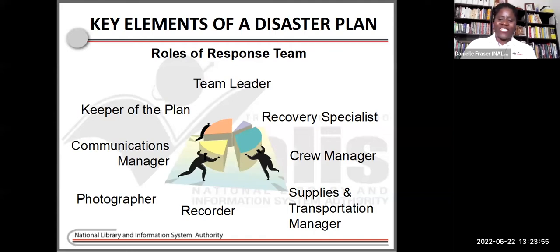The supplies and transportation manager, working with the recovery specialist, determines the supplies that the institution needs to carry out the response. And these are things that should be on hand in advance. They would also arrange for any materials that need to be transported off-site, any recovered library materials that may need to be transported off-site.